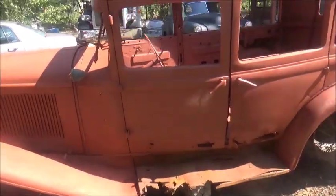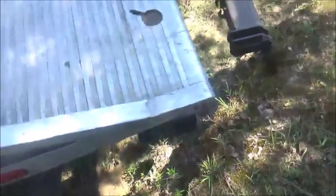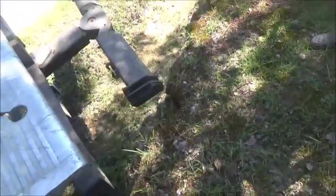Let's go get the other car. I think I can roll the bed right back on top of the bank there and just winch it up. Yeah. And we'll try to leave the body on the frame, and we'll just take them fenders off. Yeah.